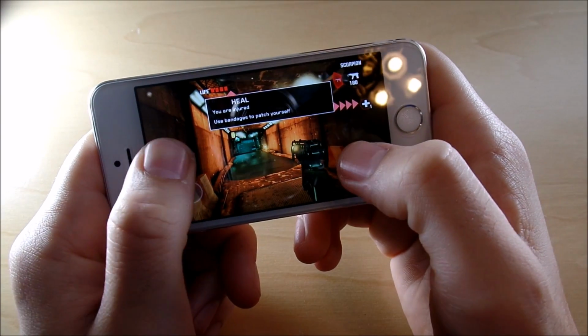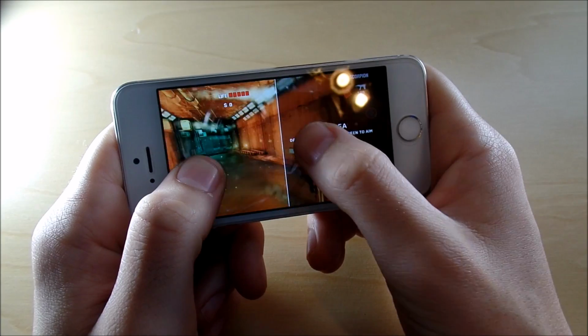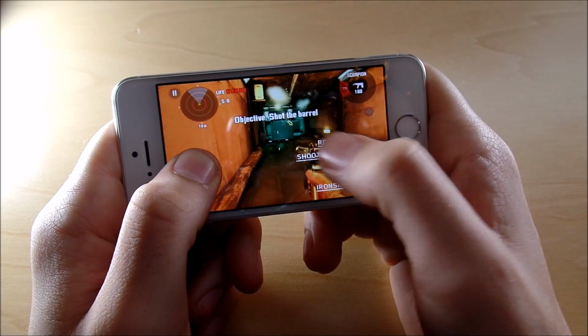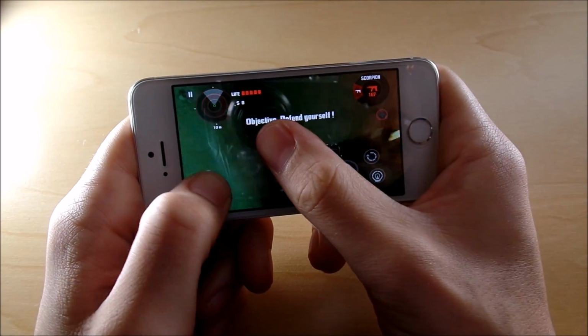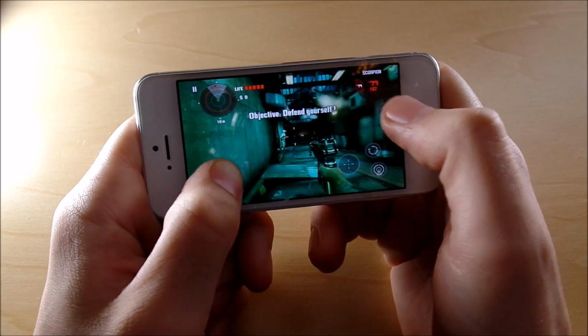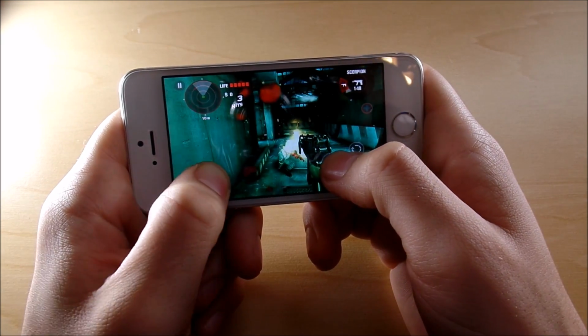So getting into something I don't do often, the gaming test, we're going to start off with Dead Trigger to show you how the gaming performance is on the iPhone on iOS 9.2. So as you can see, everything is operating very smooth, and I don't want to brag about how smooth this is, but it just is working very smooth. I just want to be direct and honest with you all. So Dead Trigger looks great.